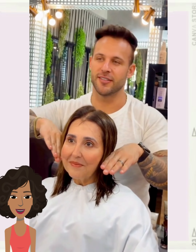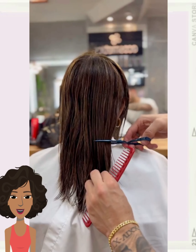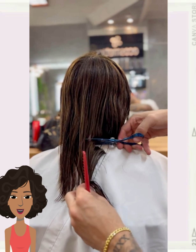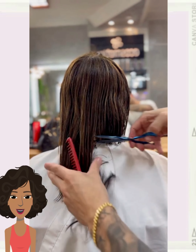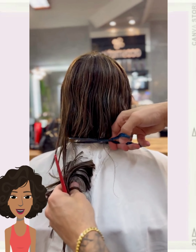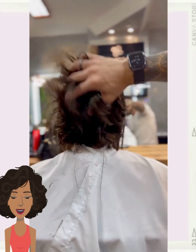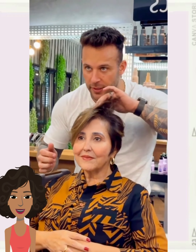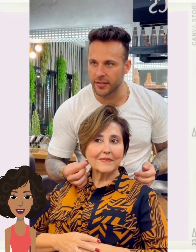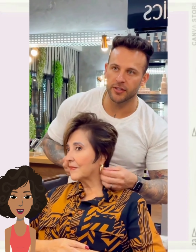Heading into the next transformation, she starts off with shoulder length hair. Stylist has those scissors, cuts away. Wow, beautiful asymmetrical pixie cut. Now for this one, she does have longer bangs going there in the front. Hair is longer on one side versus the other, really creating a nice fashion forward pixie style.